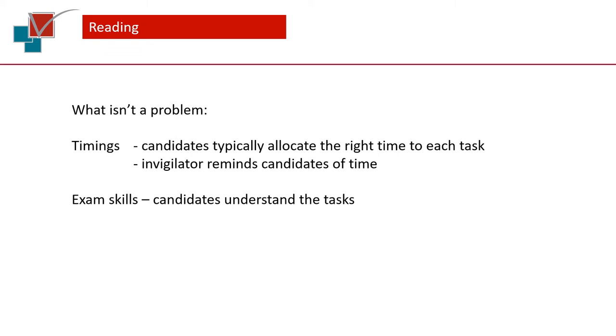For the written papers, students tend to have adequate time. In fact, A1, A2 and B1, they have plenty of time to check and recheck. Time is a little tighter when it comes to B2 and C1. What we tend to find, though, is students do understand what is required of them. It's just the carrying out of the reading tasks that some might find a little harder. And this coffee shop lesson aims to address that.